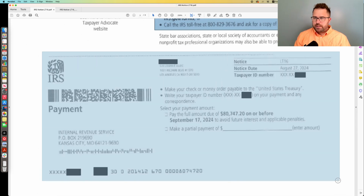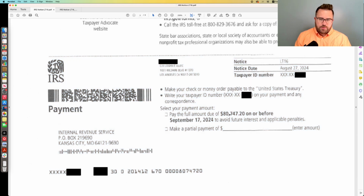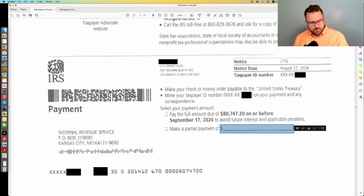You're feeling like you want to write a check to the IRS, either for the full amount or some partial amount that you'd put here. You are welcome to do that. In fact, that is the whole goal of these notices the IRS sends out. It's free to get money transferred from your bank account into the United States Treasury.